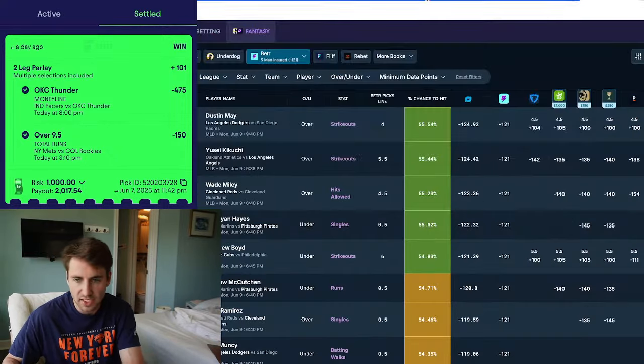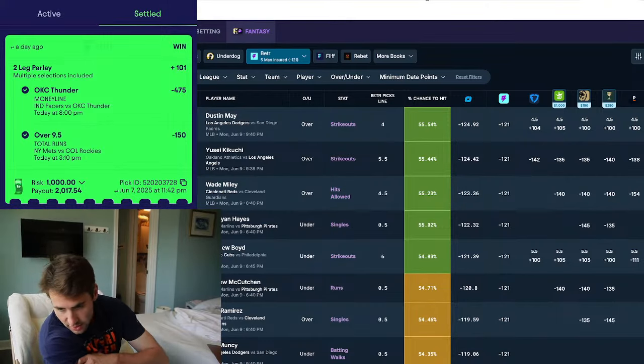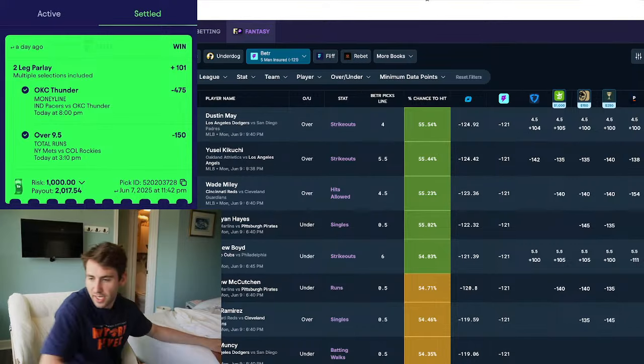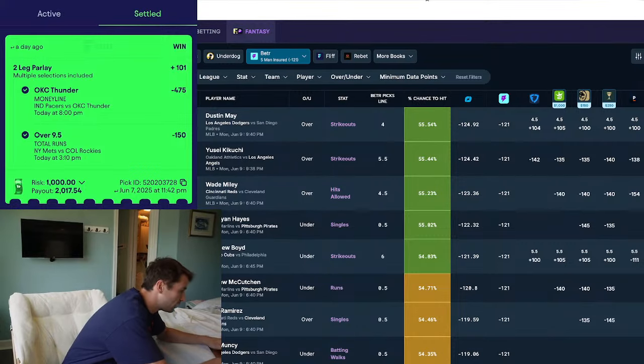But anyways, let's finish this slip. I'm going to throw it in the chat, because we got some value, man. So we got Hayes under half of a single, and then you got May over 4.5 Ks. So this is what I would run on Better. Sorry it took a second to make.